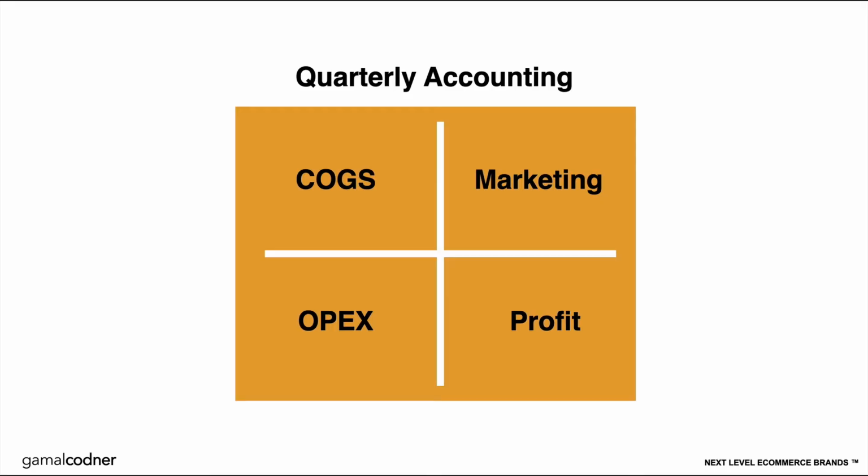So, a very healthy e-commerce brand, which is how I try to run my brand, has four major quadrants. One, you should use 25% of your revenue for cost of goods sold. So that means you have 25% going to cost, so 75% gross profit. The other 25% should go towards marketing expenses. So if you're thinking about how much money you should be spending on marketing, Facebook ads, promotions, what have you, 25% is a healthy bucket for that.